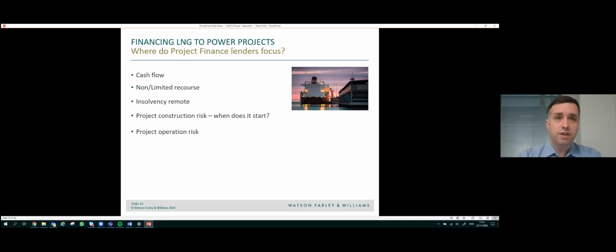Lenders will want control of the cash flow, which I'll look at in more detail in a later slide, but also certainty that in difficult times, lenders will be able to take control over the cash flow through its security package. Local law requirements in the jurisdiction of the operation of the FSRU will impact on this and will need to be considered as part of the due diligence during the financing process.